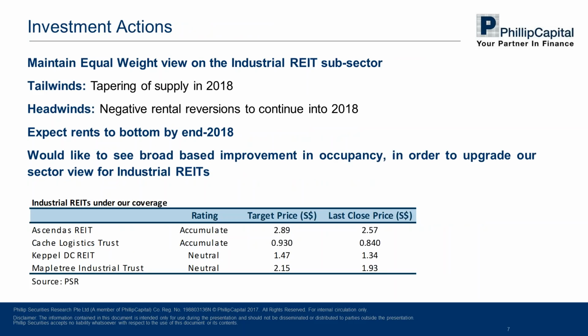So for investment action, we still maintain an equal weight view on the industrial REIT subsector. What we highlight is the tailwind and headwinds. The tailwind is the tapering of supply in 2018. Headwinds would be the negative rental reversions continuing into 2018. So this is significant for the REITs where they have a large amount of renewals happening this year. That's what you should take note of.